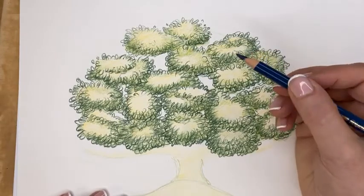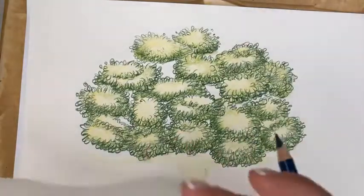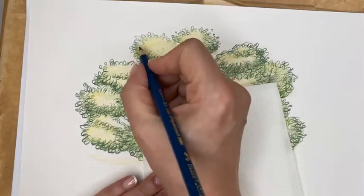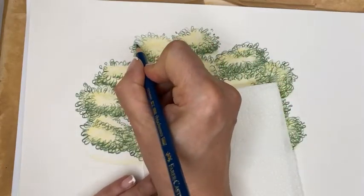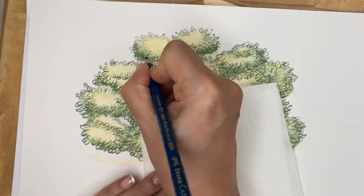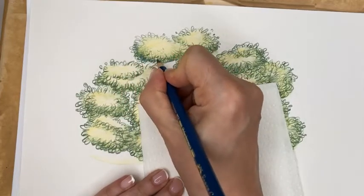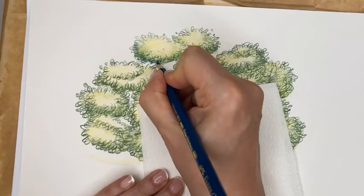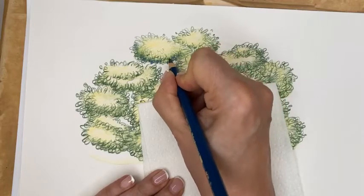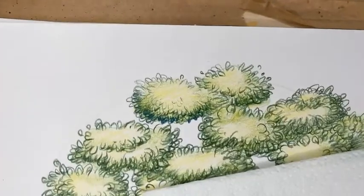So with your nice sharp dark blue pencil and your kitchen towel to protect your hand, let's just, and you can press quite firmly now because you want that strength, that dark tone to show through. I'm just making a few little notches here and there, colouring in a few little sections here and there, adding in a few little loose leaves here and there. Just like that. I'll bring it closer so you can see what I just did.